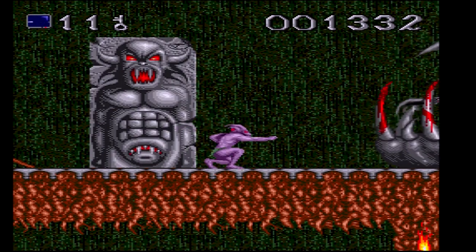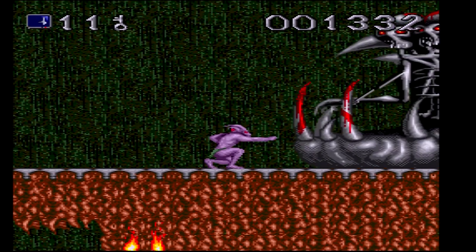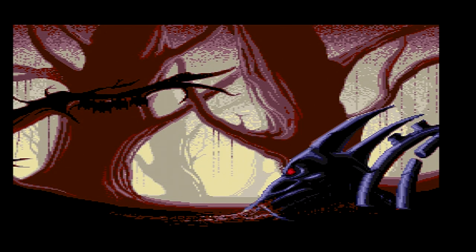I had a feeling I was going back towards that. Oh no, look at that, they block your way so you can't go back. I'm going to die, aren't I? I'm going to die. Oh no. And then we get the little death animation.